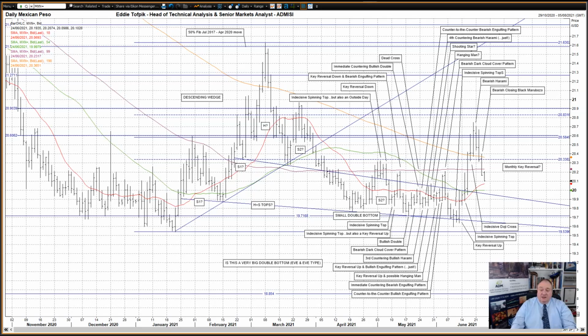With the moves down and then up in June, we are set to make a possible monthly key reversal here. Well, so with a week left to run, if we close next Wednesday the 30th either over 20.2270 or under 19.9470, then we'd be on. Anything in between would mean lesser outside month. Well, right now we've just moved into outside month territory.